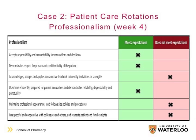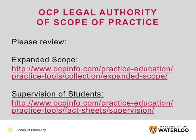Here's a view of what the rubric will look like for assessing professionalism. And just like with the clinical rotations, there is also a vignette for you to practice assessing professionalism. So I will attach that in the same email. So stay tuned for that, please. And finally, just before we wrap up, a reminder to take a quick look at the Ontario College of Pharmacists legal authority of scope of practice. They have a couple of updated policies regarding expanded scope and also with regards to the supervision of students. So take a look at those links when you have a chance, just to familiarize yourself, especially if you haven't had a student in a while.